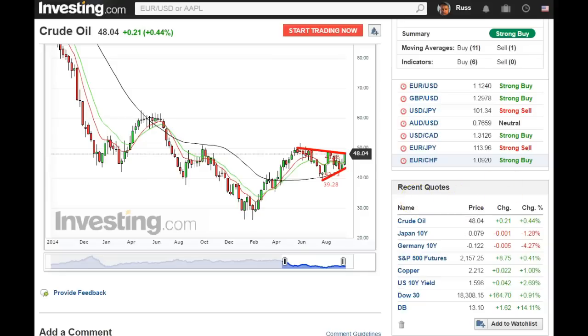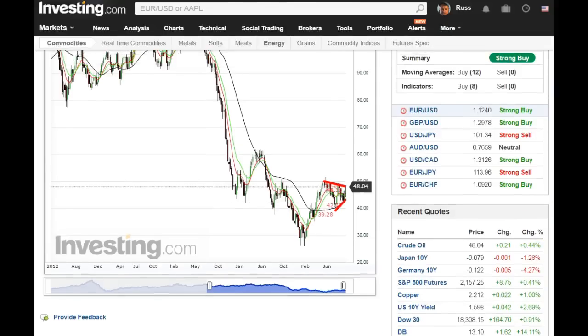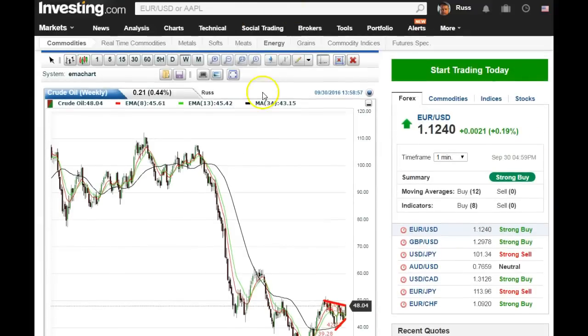50 will get you 60. Previous highs. It's already breaking into previous lows. You got resistance at 60. And all the way to 80. Potential 80 on this breakout, weekly breakout. Nice. Pretty nice. I want to go trade some oil futures.